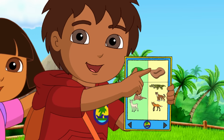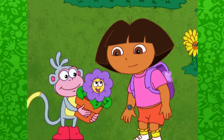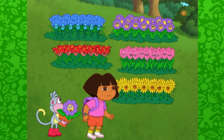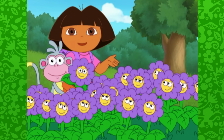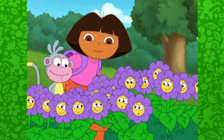A baby bird! A kite! It's spring! Where do you live, little flower? I live in a flower patch with other flowers that look just like me. Do you see a flower patch that looks like our flower? Go, little flower. You're home now. You're home! You're home! Hooray!